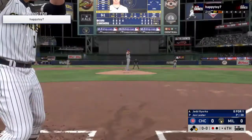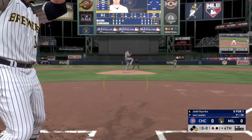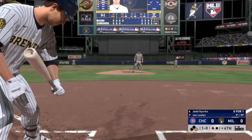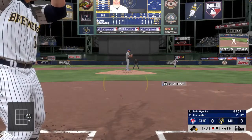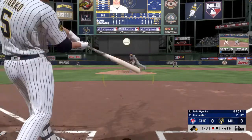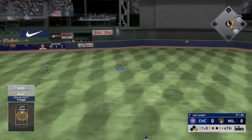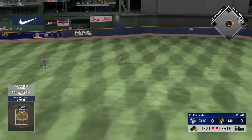Here's Jed Jerko now. Hit it hard but lined out in his first at-bat. Yeah, pretty unlucky right there, Matty. Squared up a fastball nicely, and that's all you can do. You just want to be on time for the heater, and he's prepared for this next AB. This is hit high in the air out toward left center. Happ is there, 2 gone.